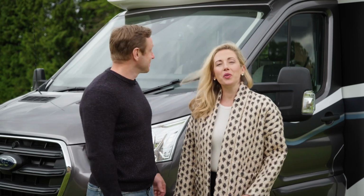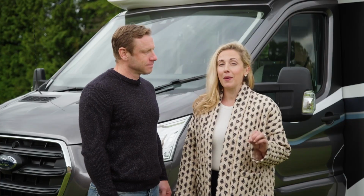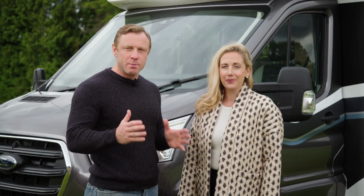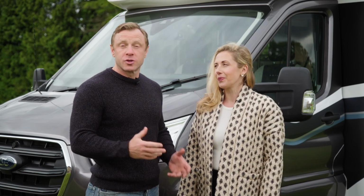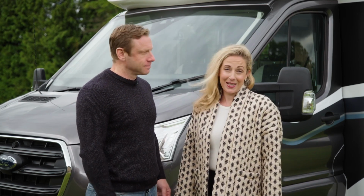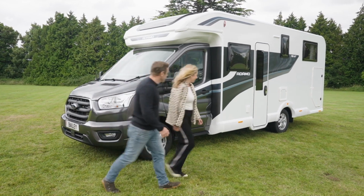And this is the all-new Adamo 754T from Bailey. And T stands for twin beds. Yes, with its fixed twin beds and its flexible privacy, it's the perfect motorhome for families or those couples who like to host. Well, I'm going to take a look inside. Why don't you show people around the outside? Come on then.